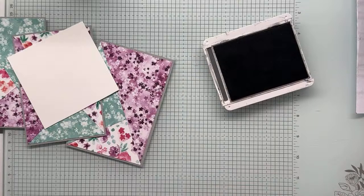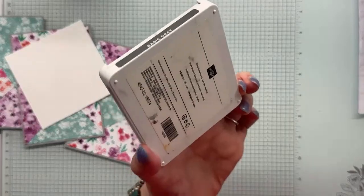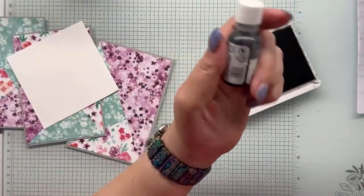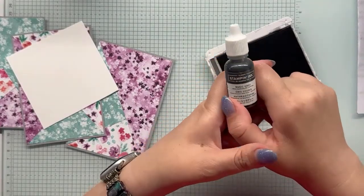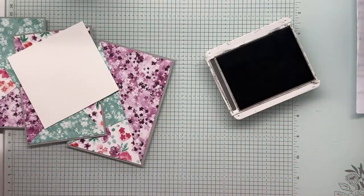This is basic grey. The paper's Smoky Slate, but I wanted to use a darker ink pad, so it is definitely basic grey. And I definitely used, let me just do this, I definitely use basic grey ink refill. There we go.